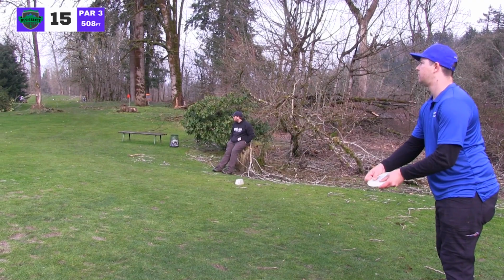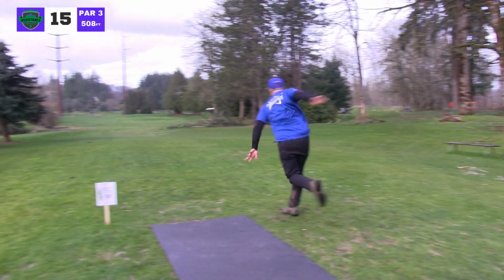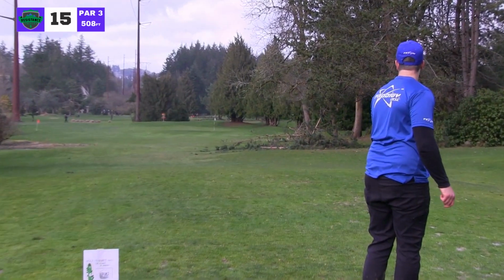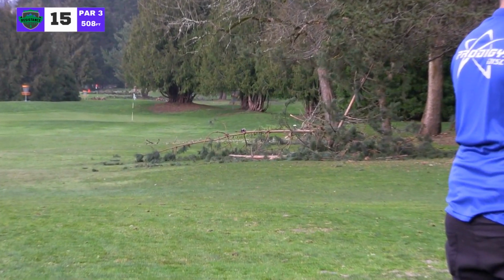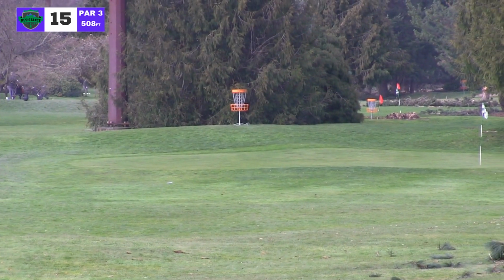Anderson didn't quite get the flip he needed on that one. He's going to be bailing out pretty far left. We'll see what he has left for the approach. Terran just mashing on that D1. Dang, that's how they got over there? No OB over there. He'll be left with a pitch up for the par.